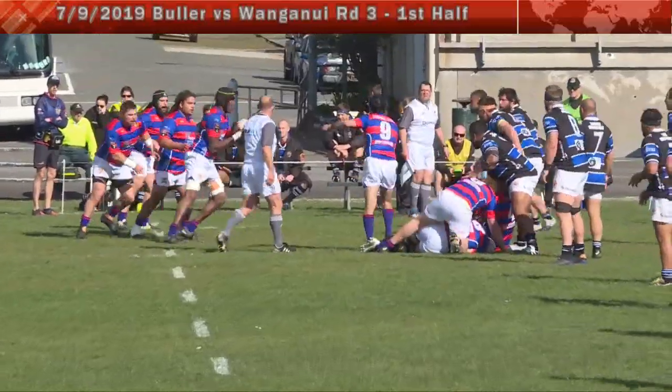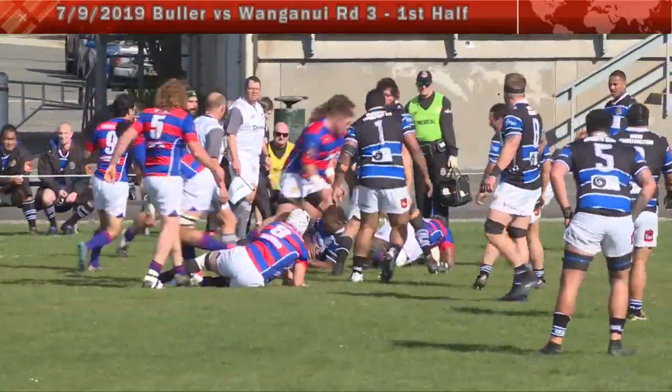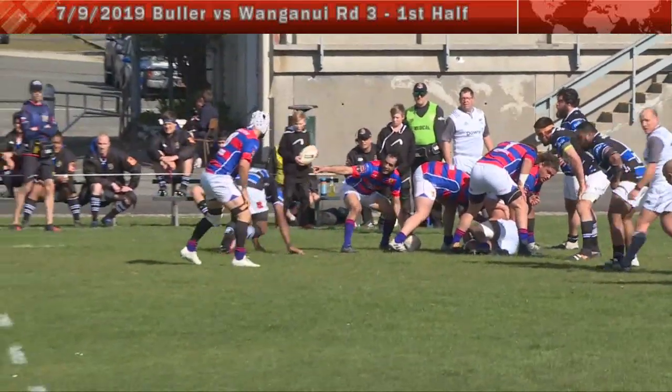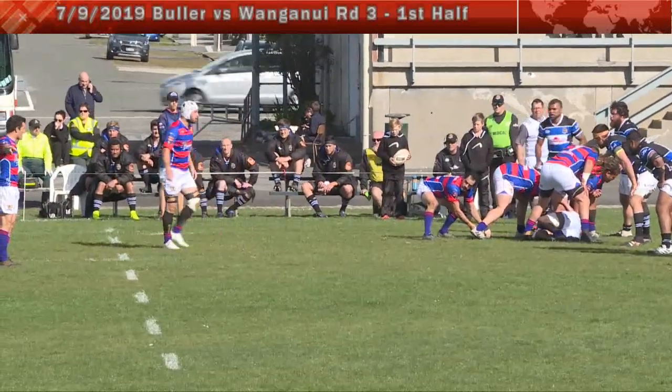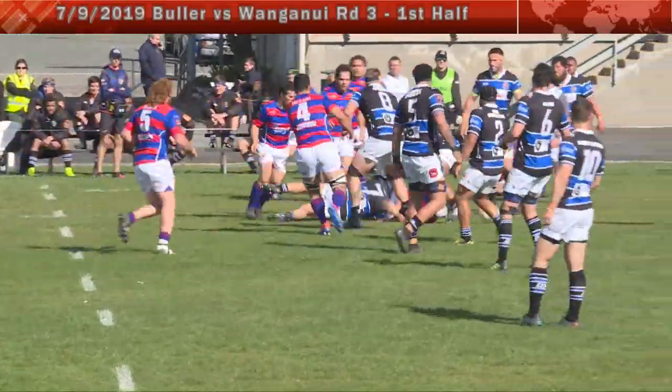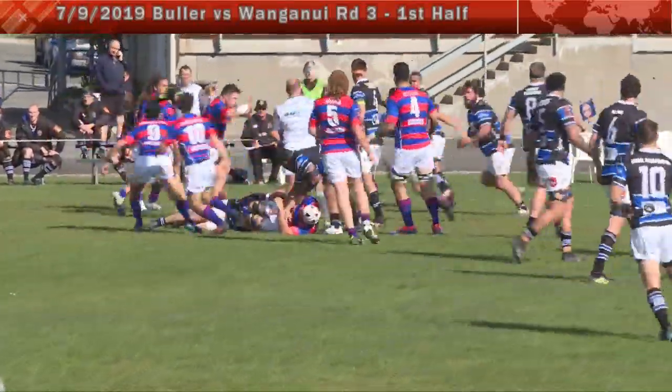They're about 8 metres inside Buller's territory now. Again on the short side to Lawaki. 4 metres inside Buller territory. They're just making a metre at a time. Stevens organising things. Waiting to give it to Lash. He does give it out there to Lash. Lash gives it up to High Tongue. But again, the Wanganui forwards. Another big tackle from Jamie Hughes.